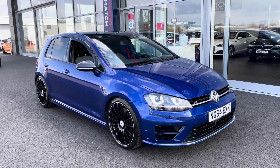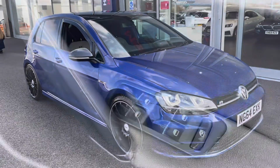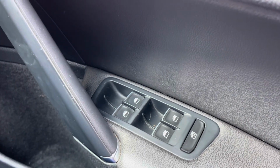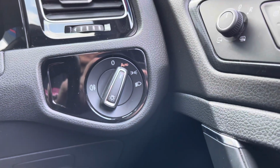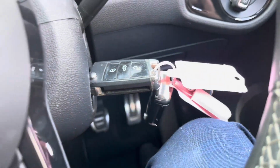What I'm going to do now, though, is go in the interior and explain some of the features in a little bit more detail. Starting off over on the right hand side, you get your 4 electric windows just there, and above that you will find your central locking and wing mirror controls with the heated and fold-in option. Automatic daylight sensor and lights, so you don't have to worry about turning them on or off. 2 full-size keys, always a great sign a car's been looked after well.